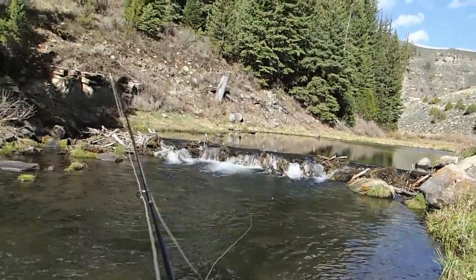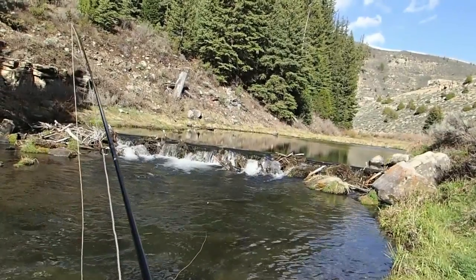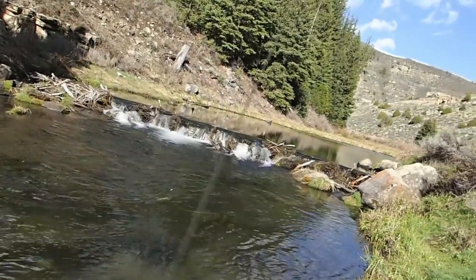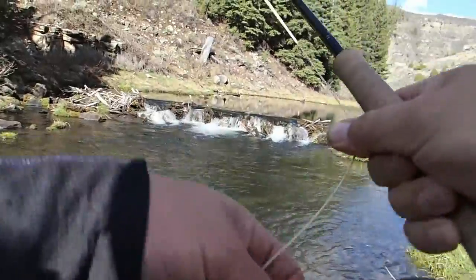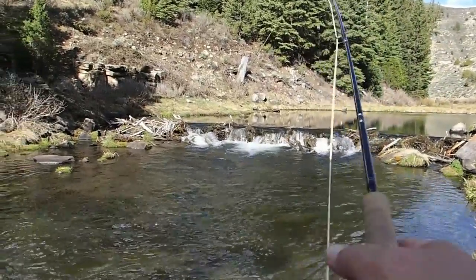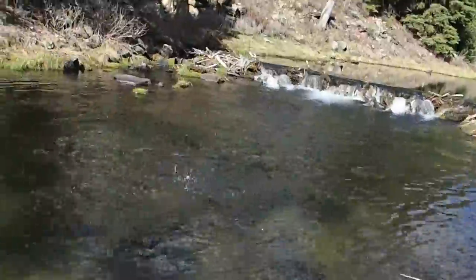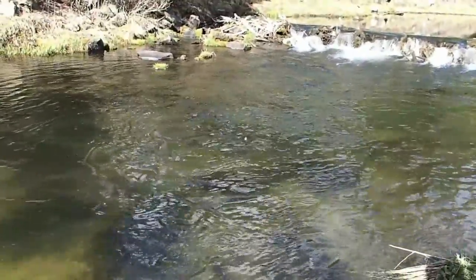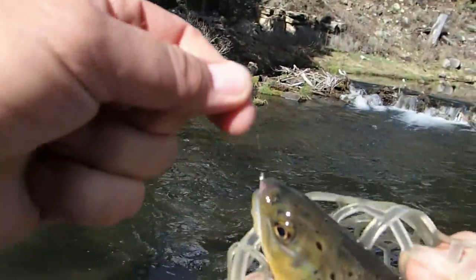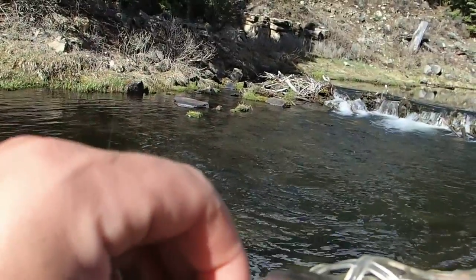There we go. That's the cast I should have had the first time. There we go. There we go. Nice fish. All right. Took that tungsten bead. Got a little bruise on his nose. Here you go, buddy. There we go. And that's how you do that.